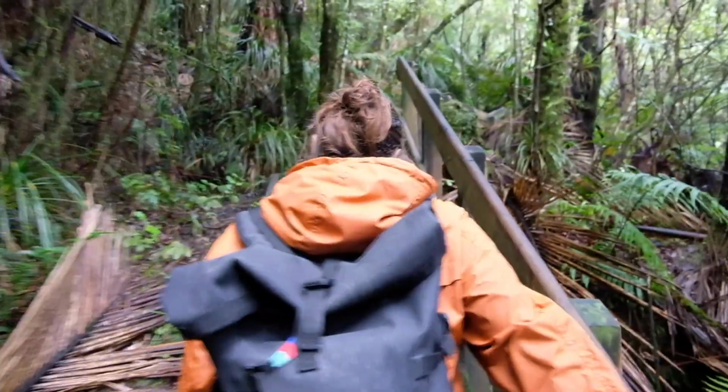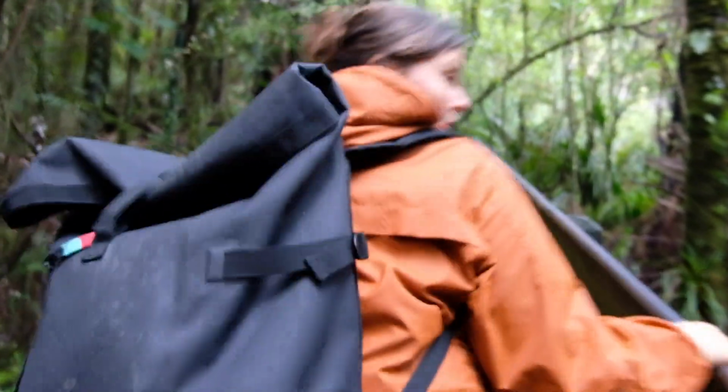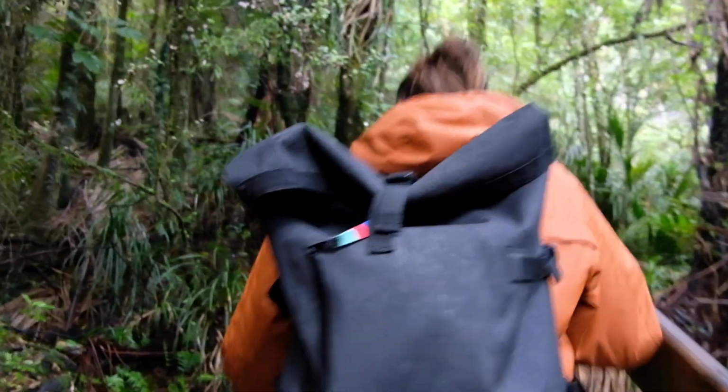It means I can get lots of stuff in, and if I'm doing an overnight trip or a multi-day trip, I can put some clothes in on top, and occasionally I can also put a snorkel and a mask in there depending on where I'm going to film. I also use it for lots of hiking trips as well, and I use it for cycling also.